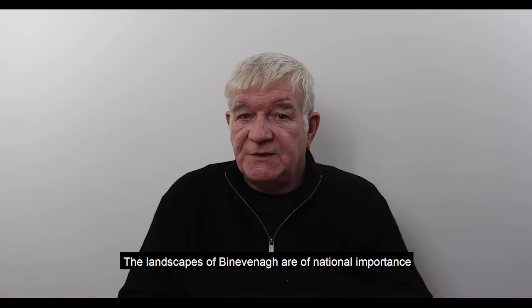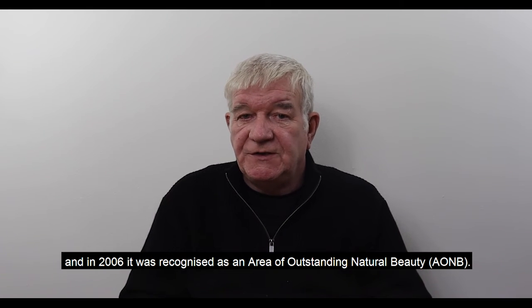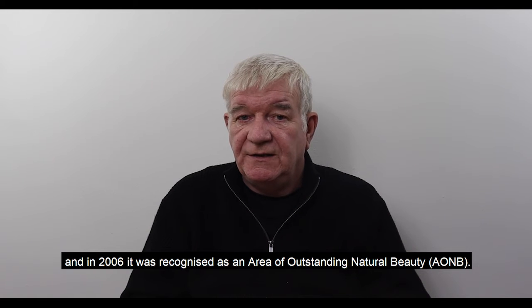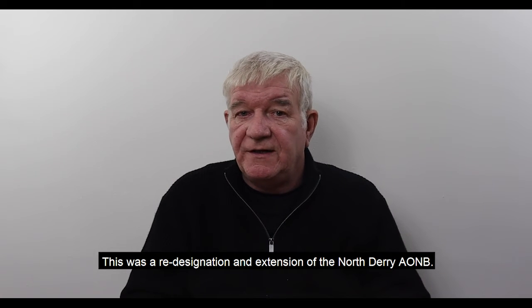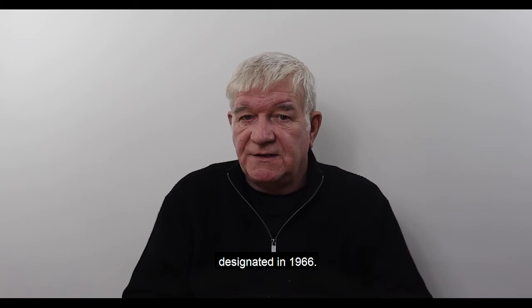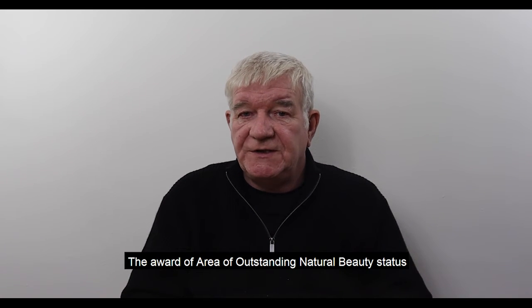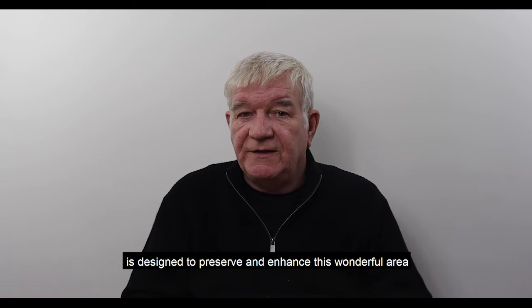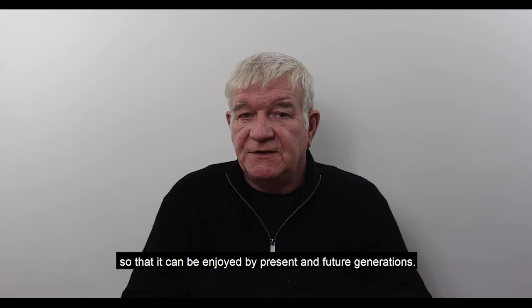The landscapes of Binevenagh are of national importance, and in 2006 it was recognised as an area of outstanding natural beauty. This was a redesignation and extension of the North Derry area of outstanding natural beauty, designated in 1966. The award of Area of Outstanding Natural Beauty status is designed to preserve and enhance this wonderful area so that it can be enjoyed by present and future generations.